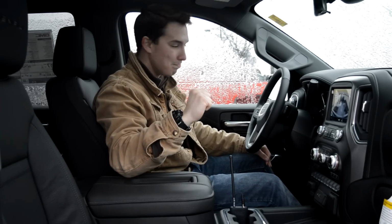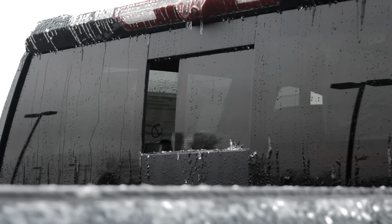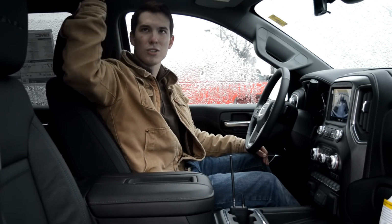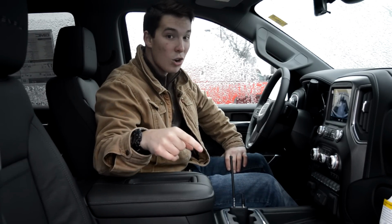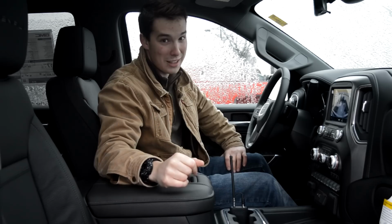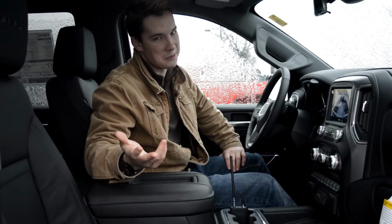That is cool. Now above this, you have your controls, your dome lights, your button for your power sliding rear window, and then you also have your buttons for your moonroof up here, your power sunroof. It would be nice to see a full panoramic moonroof like the Ram had, but regardless, this truck is incredibly luxurious and does feel really upscale, so I can't knock them for not having a full panoramic moonroof. It still is nice to have a sunroof. I'm a sucker for sunroofs.